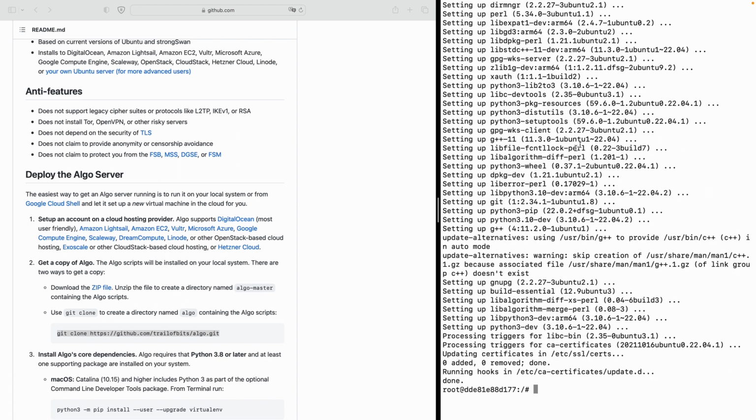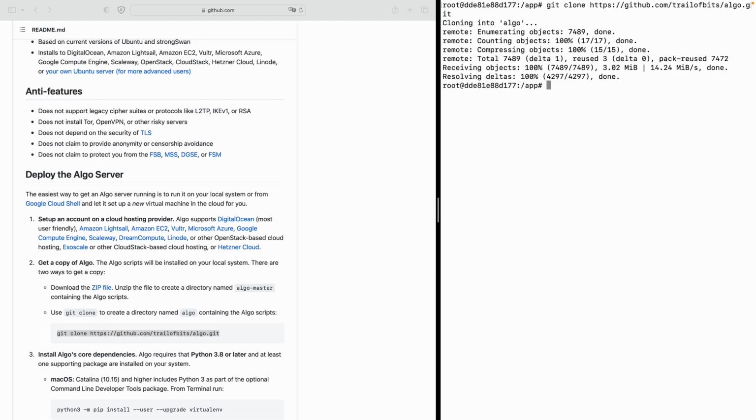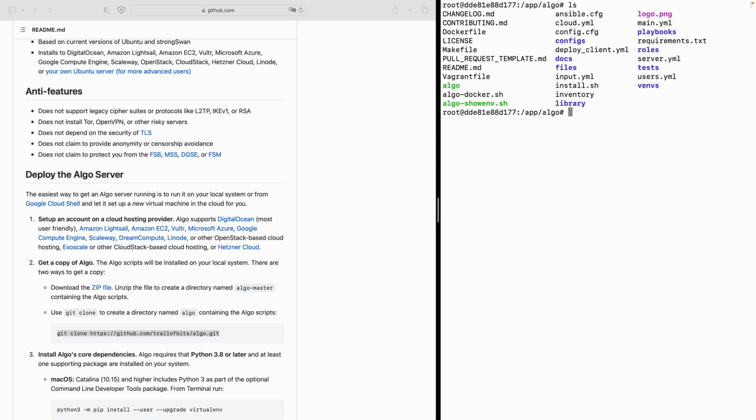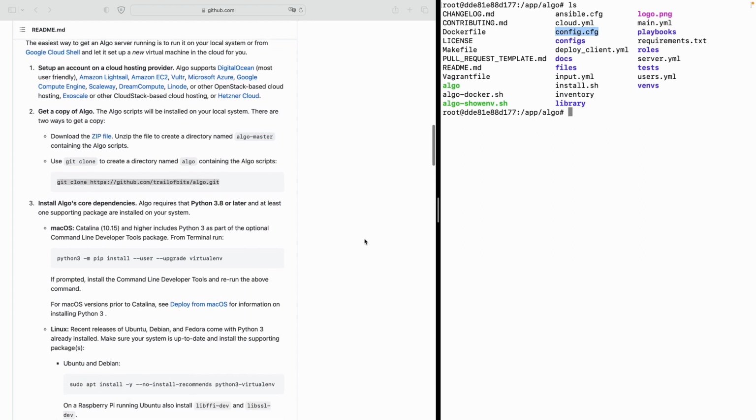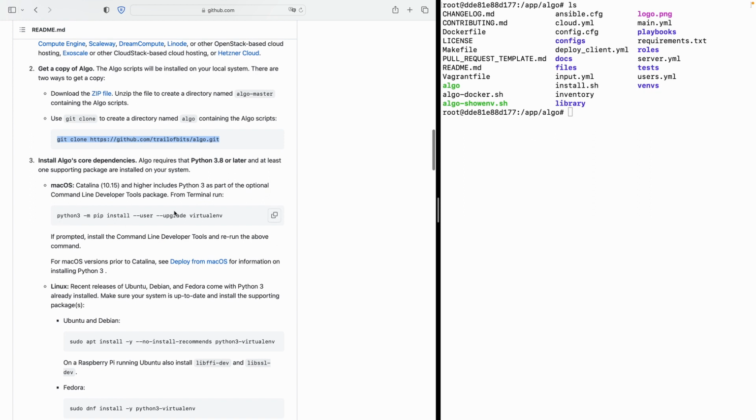Okay, now we are done. Let's quickly check the Python version. It is 3.10.6. Now we will switch to the app directory and finally clone our Git repository into the app directory. After cloning, a directory named algo is created for us, so let us switch to that directory. Here you can find a bunch of necessary files. Mainly we are interested in the config.cfg file, which has all the specifications mentioned to build our AlgoVPN server.